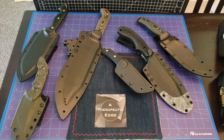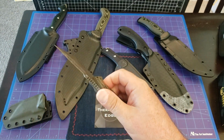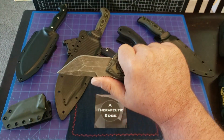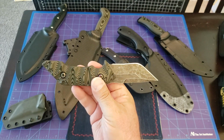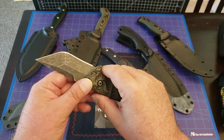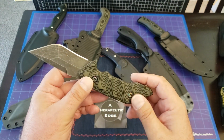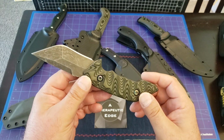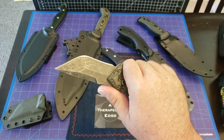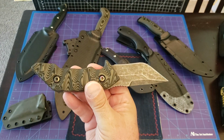So, one of the first ones I am going to remove from this list is a personal favorite. This is the Wraith by Seven Hills Blade. This is 3V. This is a great knife. I love this thing. But survival, particularly in the woods, has some specific needs. And while this is an exceptionally beautiful and stabby and useful knife, it isn't going to make the cut.